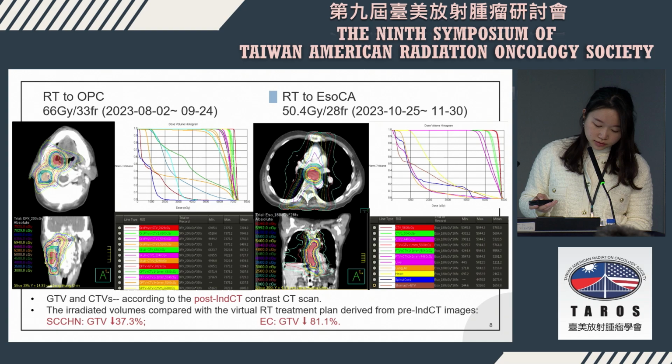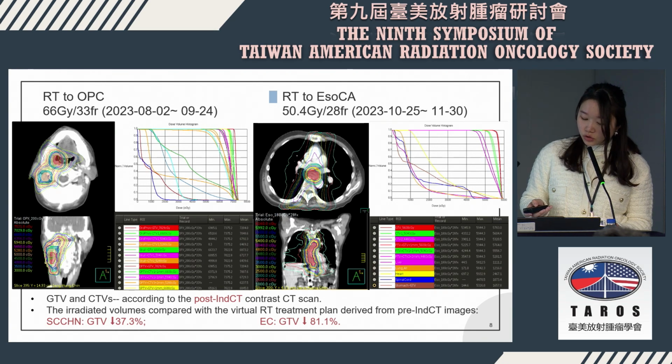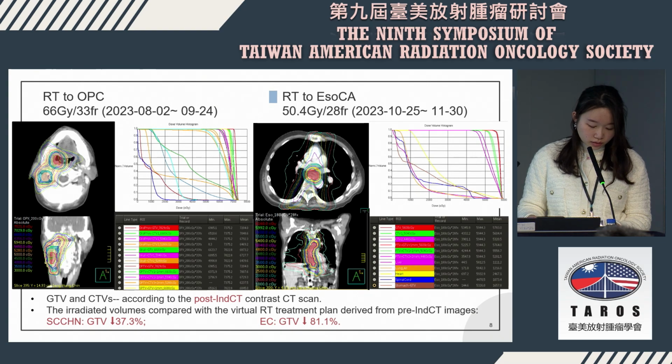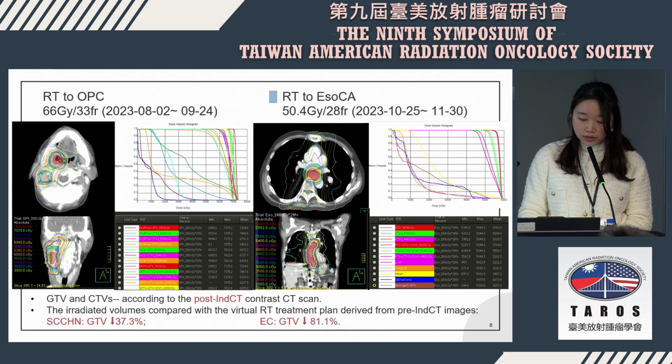We compare our RT plan with the pre-chemotherapy images. We can see the irradiated GTV volumes were reduced by 37.3% for right tonsil cancer and reduced by 81.1% for the esophageal cancer respectively. Due to the reduced volume of the radiation, the patient tolerated the whole RT course very well, without interruption.